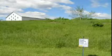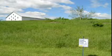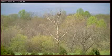It's the home of the U.S. Fish and Wildlife Service, but since 2003, it's also been the home of this nesting pair of eagles. You can see our signs here, says closed to entry during the nesting season. That's the tree in the background to the right of the barn. And here's a better view of the tree.